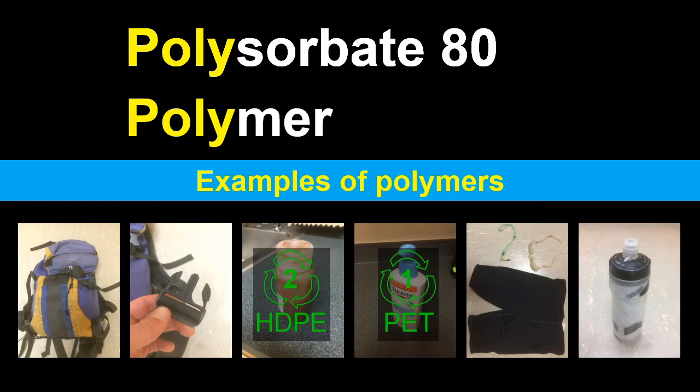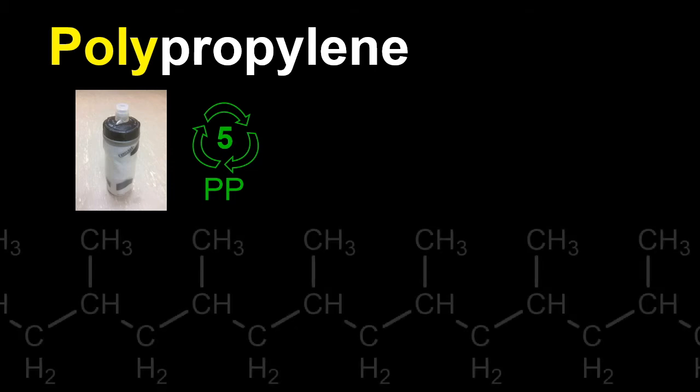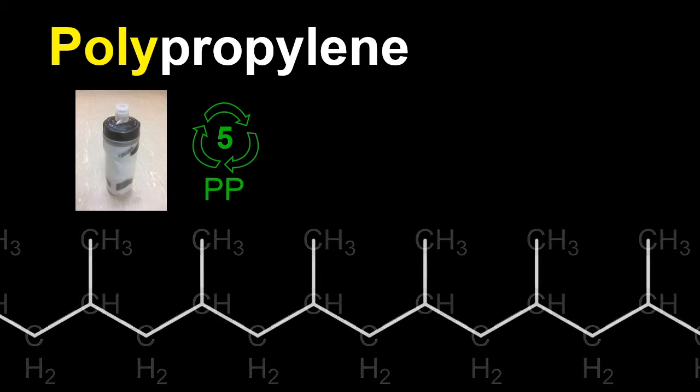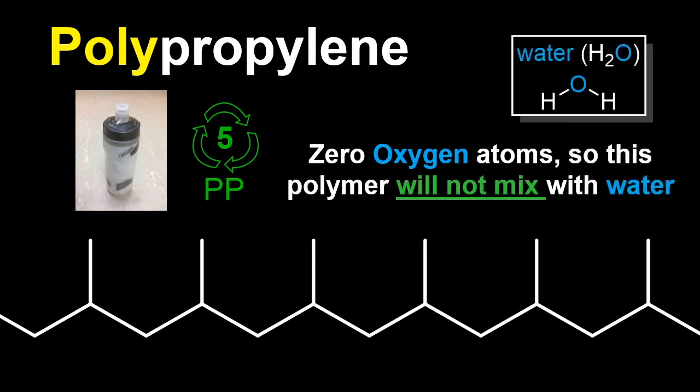Let's take a closer look at this water bottle. My water bottle is made of polypropylene, which contains only carbon and hydrogen atoms. Chemists often take a shortcut and skip writing the C and H atoms so that it looks like this. This polymer has 0 oxygen atoms, which means it is chemically different from water and will not mix with water. This is actually a good thing. It means my water bottle can contain water without being broken down by the water.